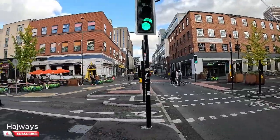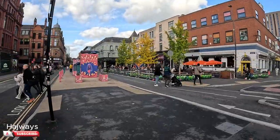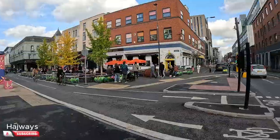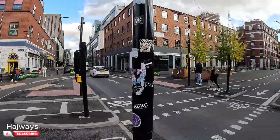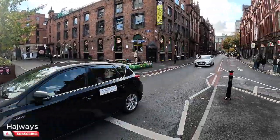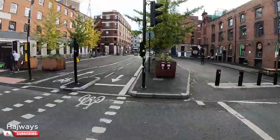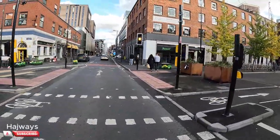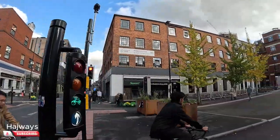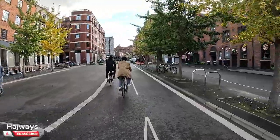Stevenson Square is also lined with independent shops, bustling cafes and bars. It's so cute. And it makes it one of Manchester's top spots to explore. Whether you're here for history or for art or just a coffee in a quirky cafe, Stevenson Square offers something for everyone.